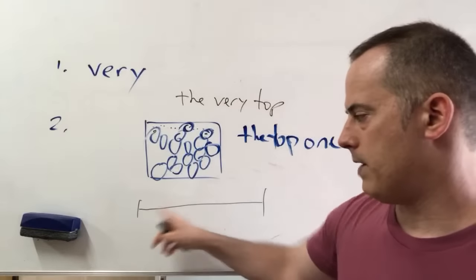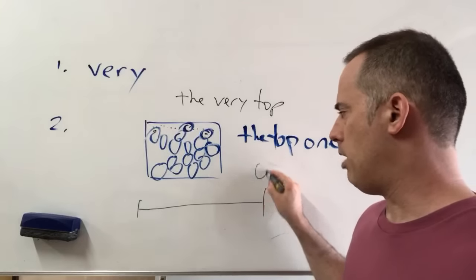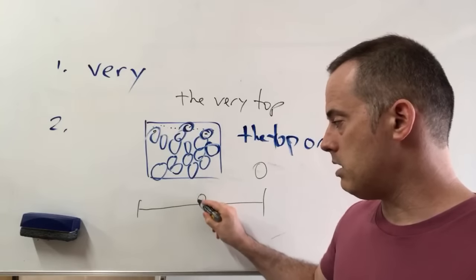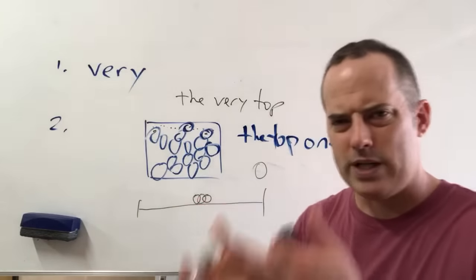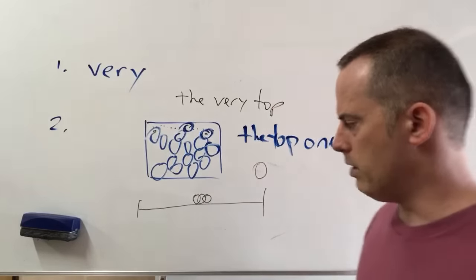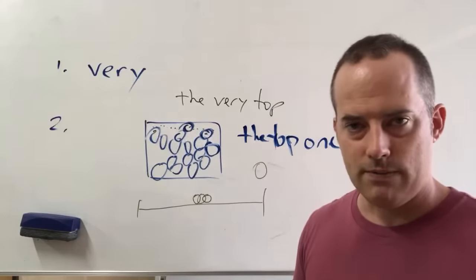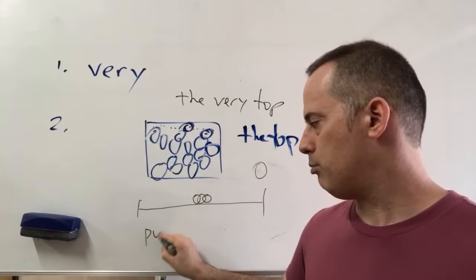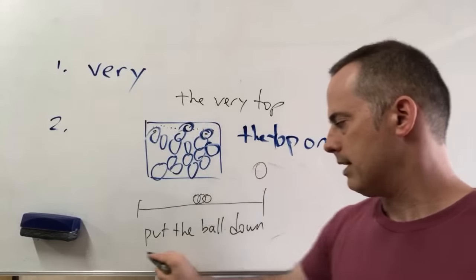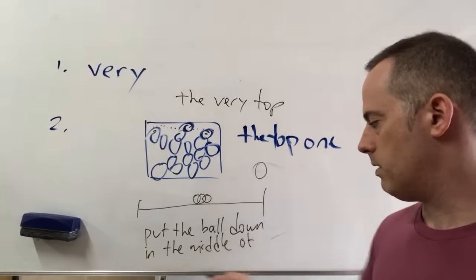So let's say we have a distance between two things and I say, put it in the middle. So I have maybe a ball or something and I say, put it in the middle. Now the middle could be here or here or here. Maybe we don't need to be very precise. I tell my friend, hey, put the ball down in the middle of the floor.